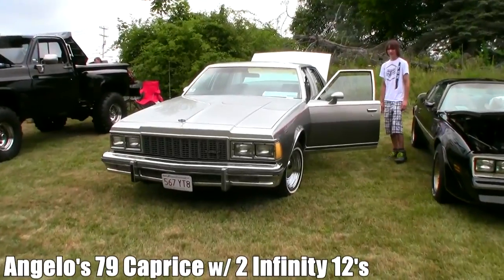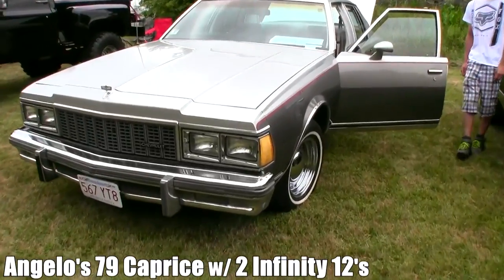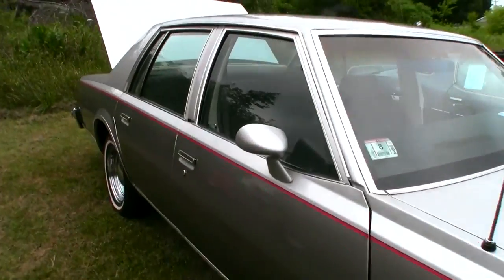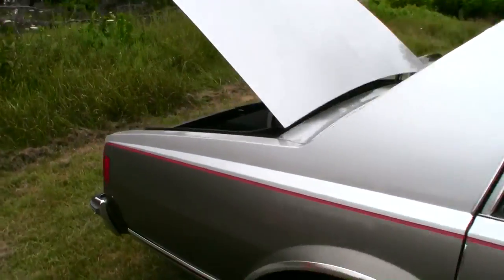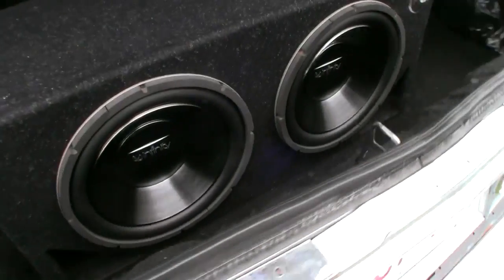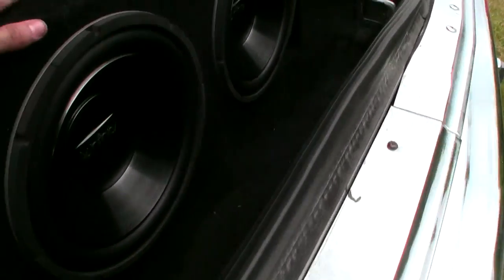All right, coming up with another classic sound system. Just had to share it with you guys. Looking all sexy in itself. We got two Infinities in the back and a 79 Chevy Caprice, all carpeted up. He's gonna show me a little bit because I love checking out every system I can, especially ones that people can relate to.